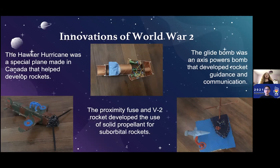And finally, the glide bomb, which was an Axis Powers bomb, but it was the first ballistic weapon that could be guided, and it wasn't just set on a straight course that couldn't be changed at all. And this developed rocket guidance and communication.